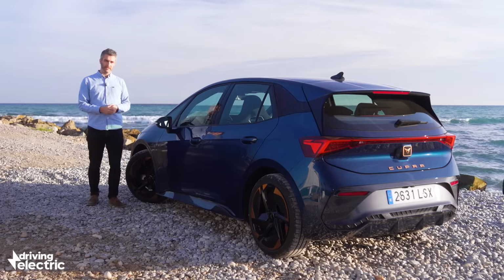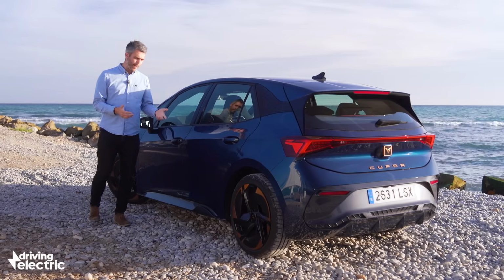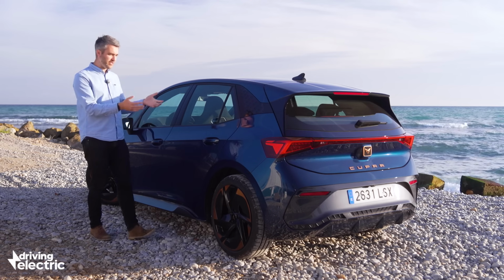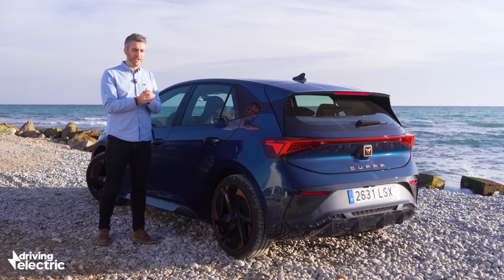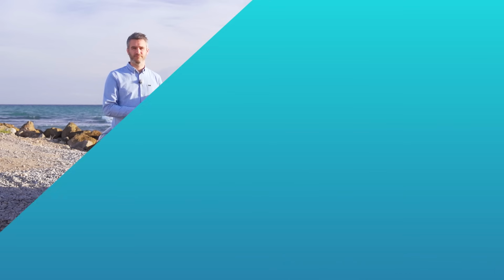It's easy to dismiss electric cars as being a bit soulless, but the Cupra is proof that with the right ingredients they can be fun as well. To our eyes, it's a better looking car than the ID.3, and you get a much better interior with higher quality materials, but crucially, it feels subtly different to drive. It's got a unique character, and for that reason, we reckon it should be worthy of your consideration.